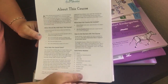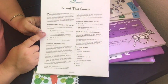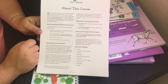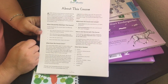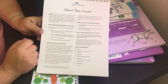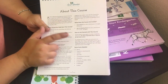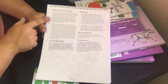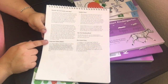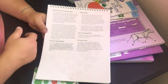So here about this course, it says, when should I start my child on this course? He or she can start when they can sing most of the alphabet with or without the help of a parent, when he or she knows the majority of letters and their sounds but has not mastered all of them. He or she can count to 10, and he or she knows basic shapes and colors. So that's right where my son is. Talks about what the course set includes, how to get started, extra items needed, how many lessons a day, safety notice, hints, first reading book, and then the vowel song.